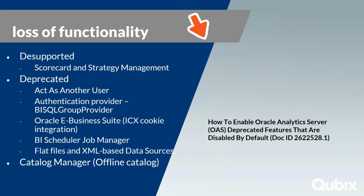an issue when we first saw it on the list of deprecated things. Okay, I need to speed up a little. This authentication provider, BIE SQL group provider, is an option for companies which don't have all the privileges in LDAP, but they have them in a database. And this was some way to get authorization even from some apps which had data only in a database.